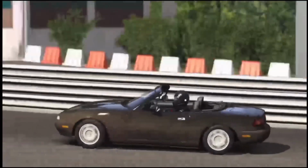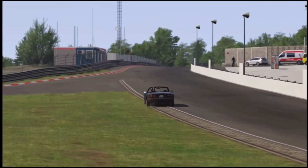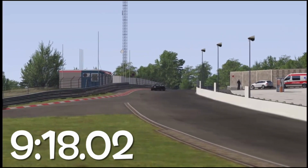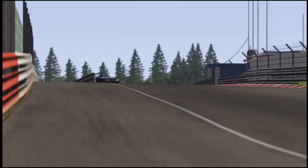And around the final corner, and the time that was posted for the Mazda was a 9 minutes 18.02. Well under the under 10 minute challenge as well. And as you can probably see, I was really happy with the fact that I was able to get it so far under.